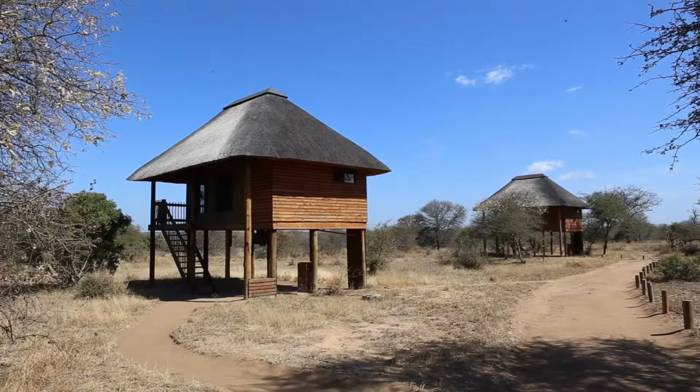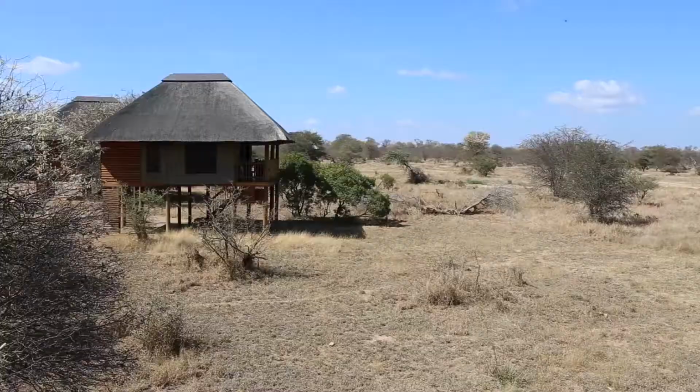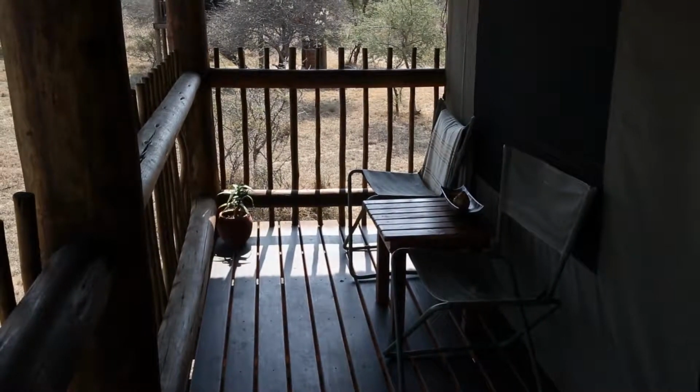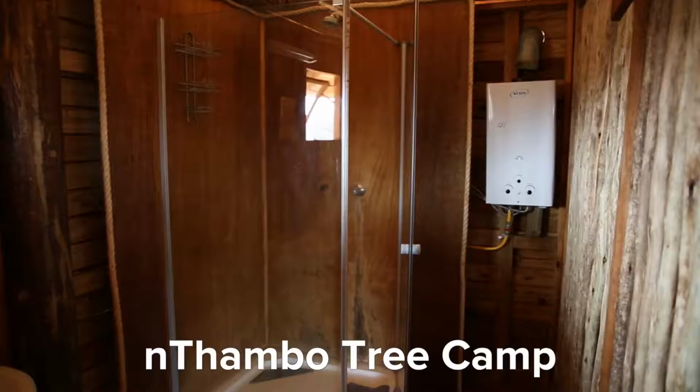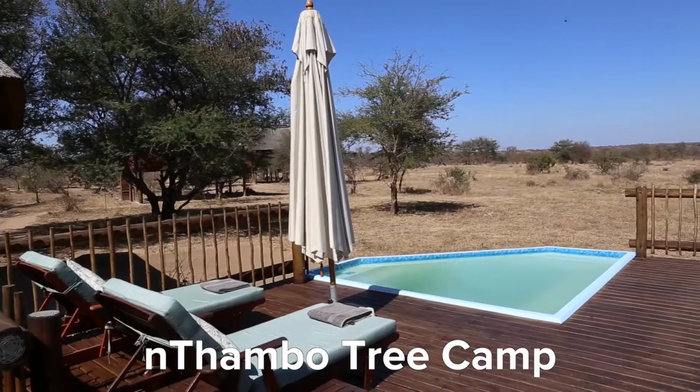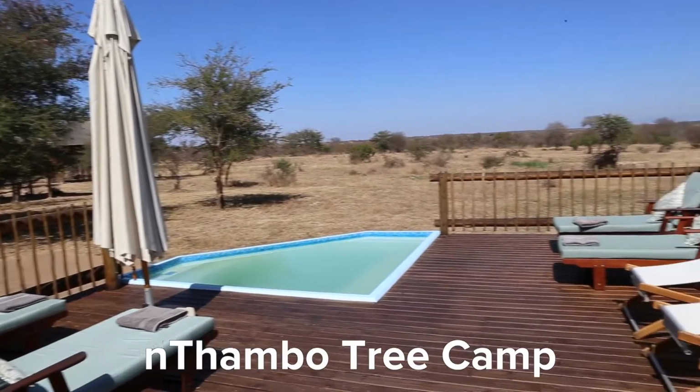This is Nthambo Tree Camp, deep within the Klaserie Private Nature Reserve. This place has 5 upscale tree camps, and what's really cool is that at night you cannot walk to your room alone. You have to be escorted by a ranger. And why is that? Because we're in the middle of the wilderness. A few different animals that you could hear while you're sleeping are lions, elephants, leopards, hyena. Everything's out here. It's that wild.